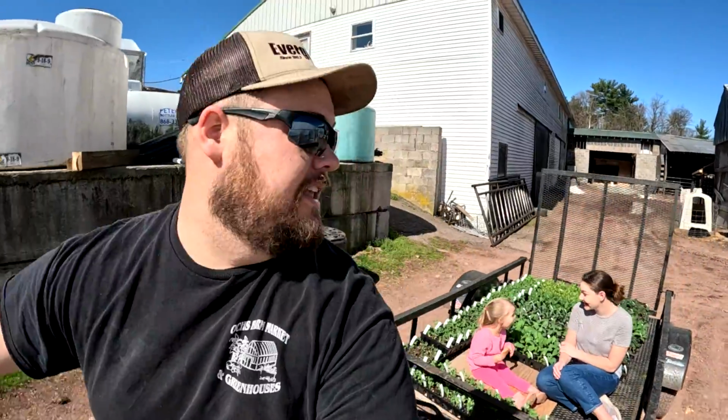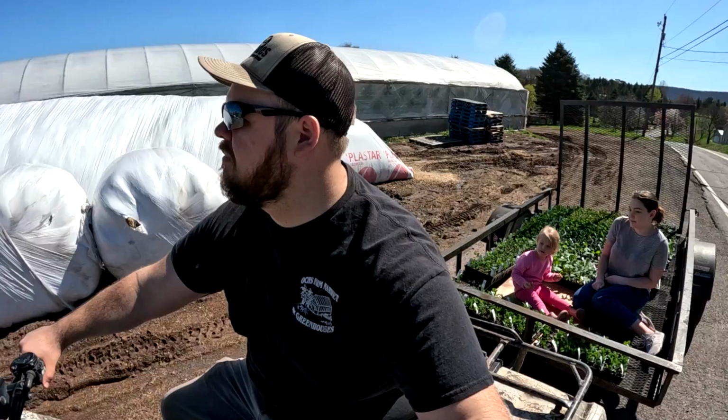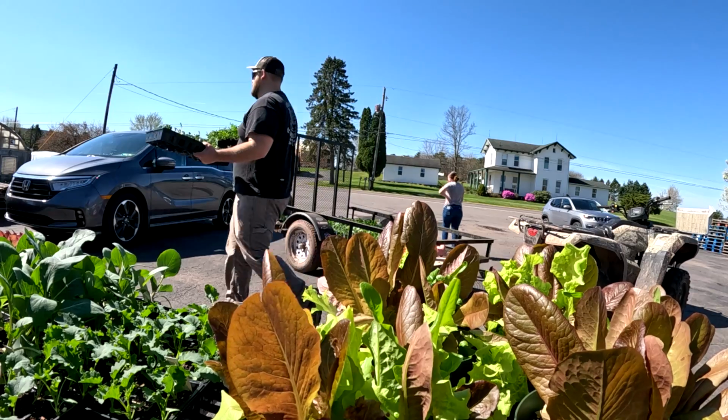We got a wagon all filled up, so we're taking it up top to get all these plants out in front for the customers. Got all the plants put in place, so now when the customers show up, they can buy whatever they need.